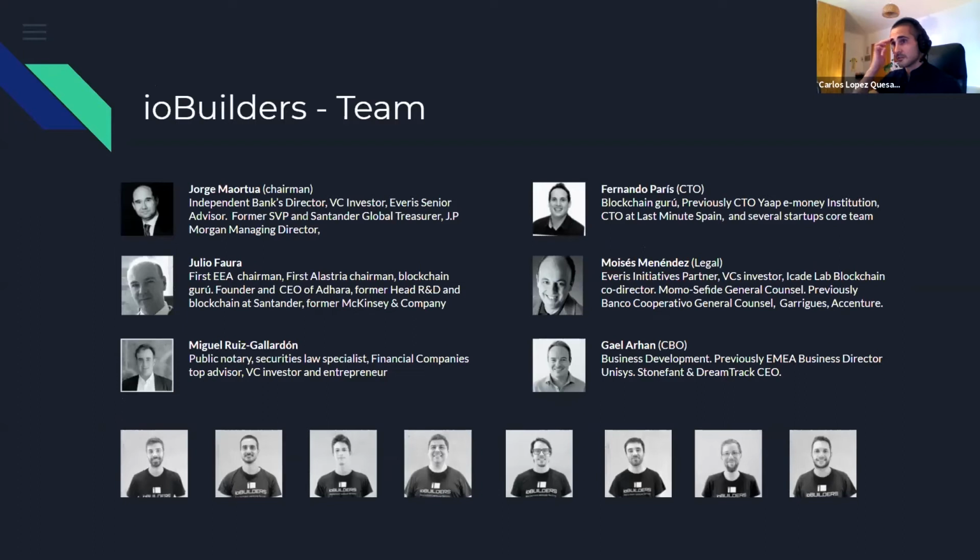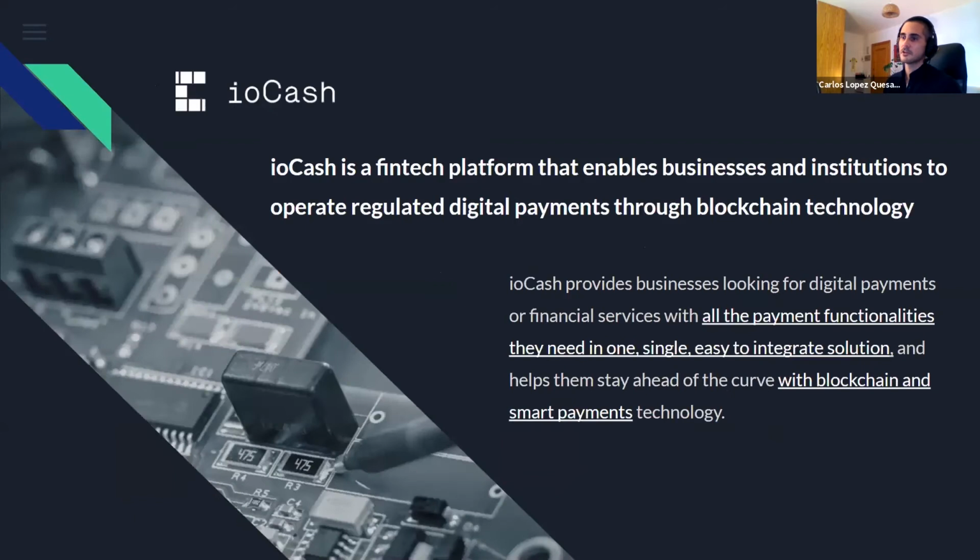Okay, this is our team. Some key figures in the advisory board and our management team are really important figures in the enterprise blockchain space here in Spain, like Julia Faura, in the sense of regulatory frameworks in blockchain. We have Moises, Miguel Ruiz Gallardón, etc. So we are basically covered in all fields in blockchain: regulatory, technical, and business.